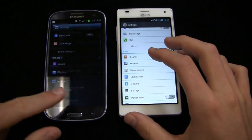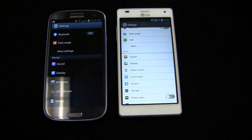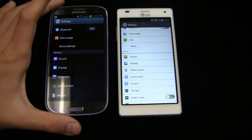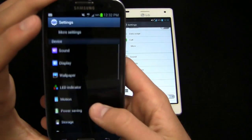So personalization here, the real winning features on the Galaxy S3 as far as I'm concerned, because let's be honest, a ton of Android devices have dual-core and quad-core processors. The real win over here is the software. Not only is this thing incredibly fluid and responsive and has some great specs, don't get me wrong, but the software is killer on this device.